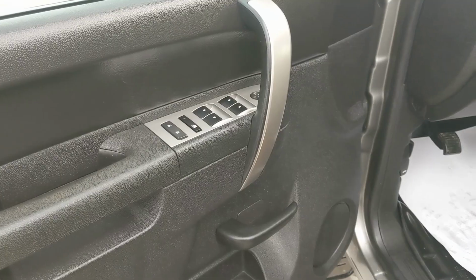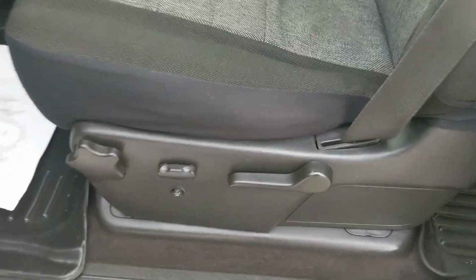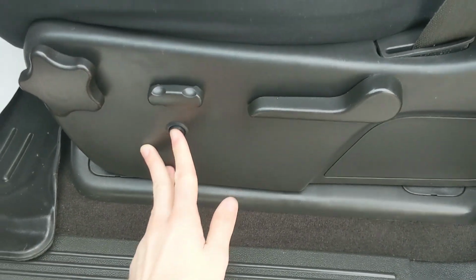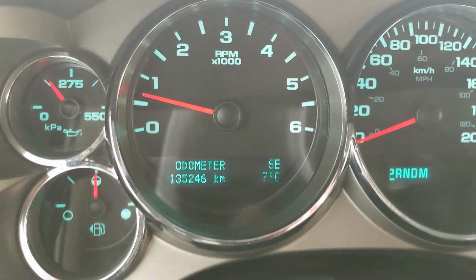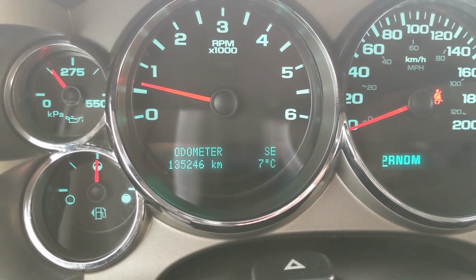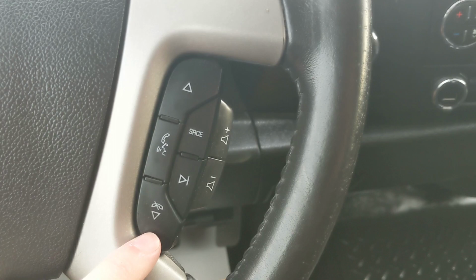And now looking in the front, we have power windows, power mirrors, and power locks, as well as a partially power adjustable driver's seat and heated driver's seat actually. This button there controls that. So now sitting in the truck with it running, which has actually been converted to a push start if that interests you. And looking at the kilometers, you can see it has 135,246 kilometers.